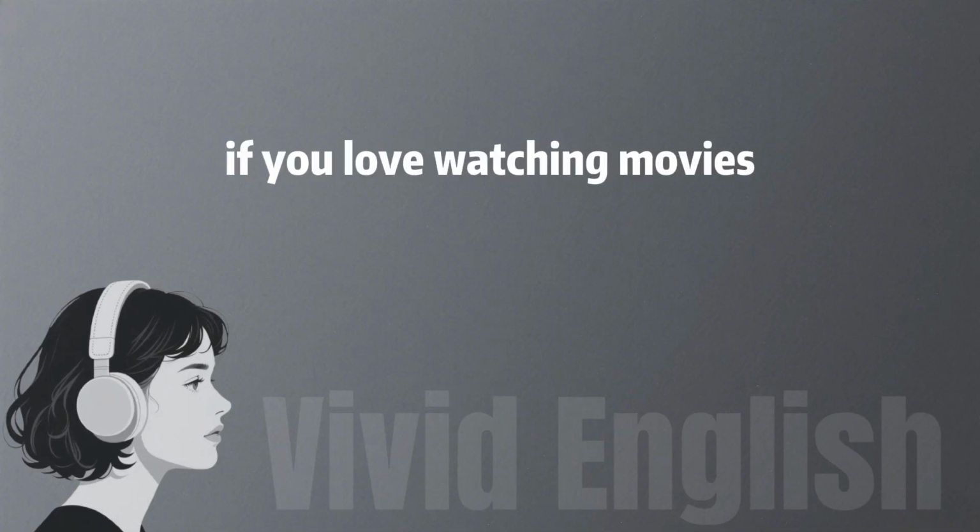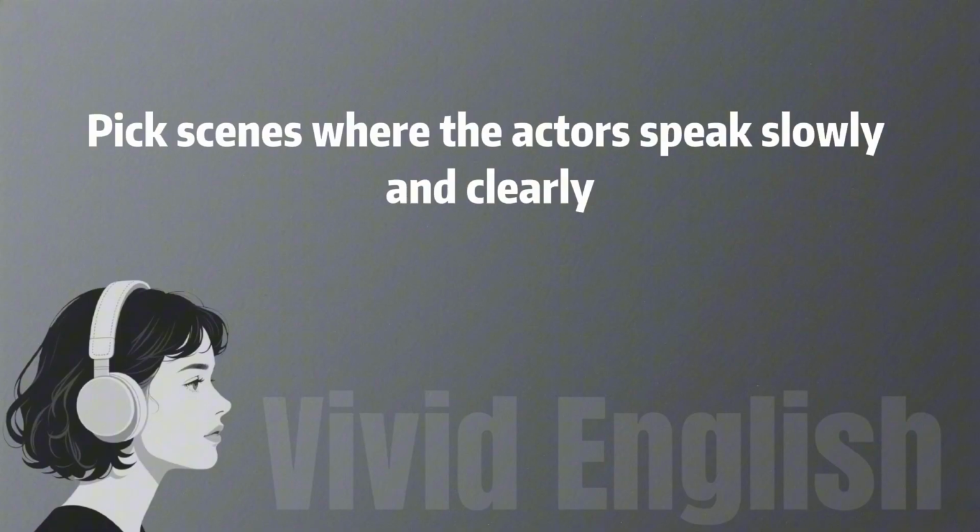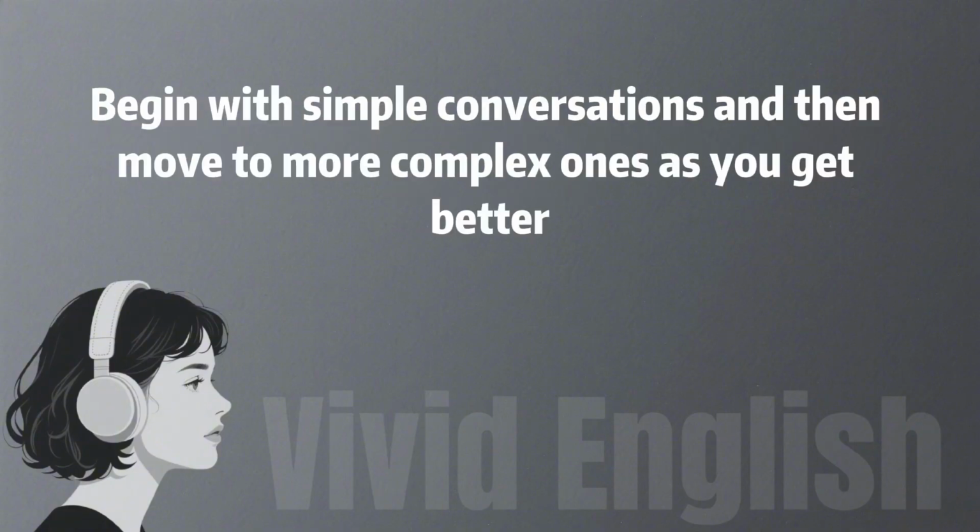For example, if you love watching movies, try shadowing a few scenes from your favorite film. Pick scenes where the actors speak slowly and clearly. Begin with simple conversations and then move to more complex ones as you get better.